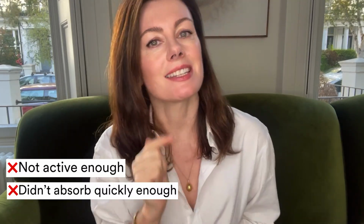I approach hand care. Circle back maybe 6 months ago, if you looked at my hands, they were the bit of me that I felt let me down. They were rough around the cuticles, top of my hands was a little bit dried out, a little bit neglected. And it's because I couldn't get on board with what hand care offered at the time. So it wasn't active enough and it didn't absorb quickly enough.